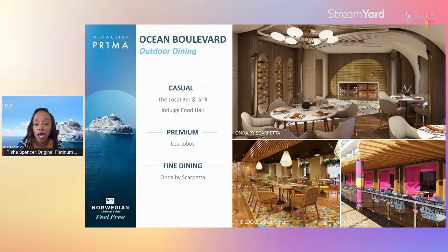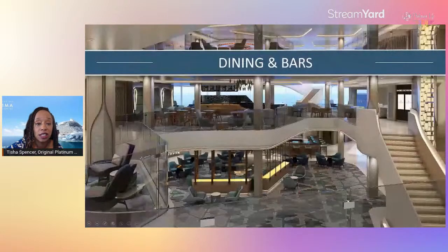And then we have the Onda by Scarpetta, an upscale Italian cuisine full of charm and elegance for a truly mouth-watering culinary experience. This is also a specialty restaurant. Now, guys, understand this is not all of the dining, but these are the ones that are technically outdoors. So you may start indoors, but it's going to really be outdoors for you guys, right? So the next thing we're going to talk about is the dining and the bars. I want you to understand they are going to have some elevated culinary and beverage experiences on this ship.